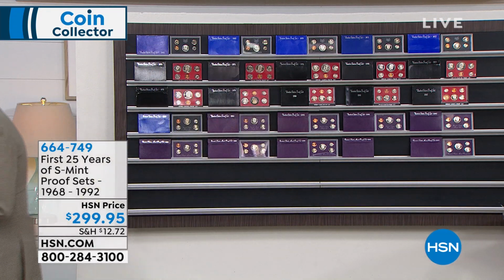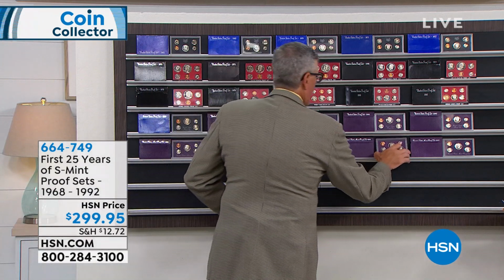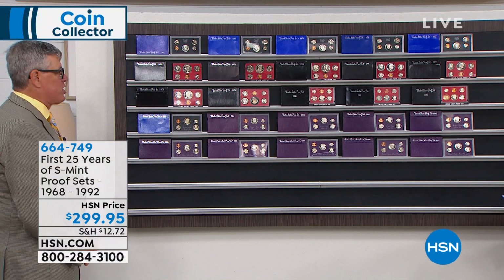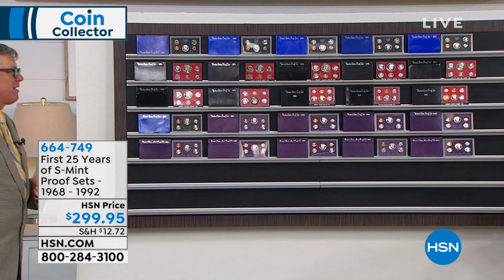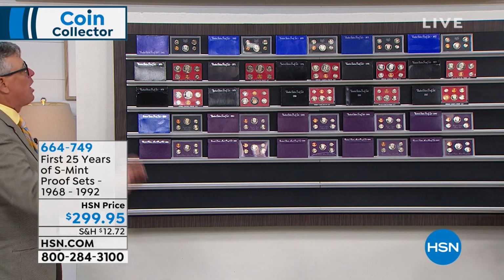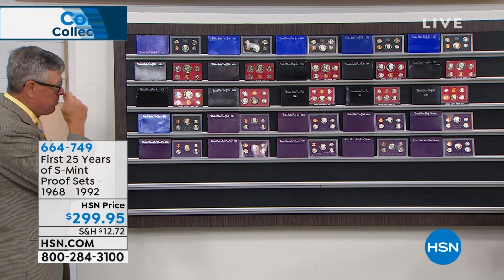And you can see there's nothing there that's anywhere close to $12. As a matter of fact, the average looks like it's probably about $40 or $42, and some of them are way more than that. And what's the most expensive one on there? $57 is the most. You're paying $12 for that same set. That's right. Remember, you're paying about $2 a coin.